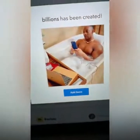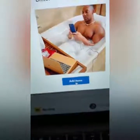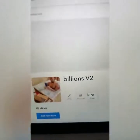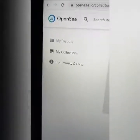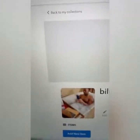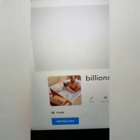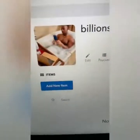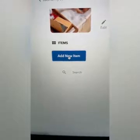So this is not a non-fungible, this is just my logo. Now, when you click on add items, this is when we're going to add an NFT to the OpenSea network, which is the largest NFT network on the planet right now. Millions of people are going to the site and they're buying digital non-fungible tokens. It's insane, right? It's just crazy. So many different ways to make money right now. So look, what we're going to do is add an item, okay? Are you guys with me here?